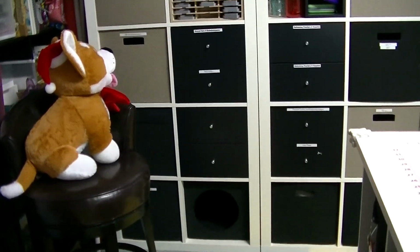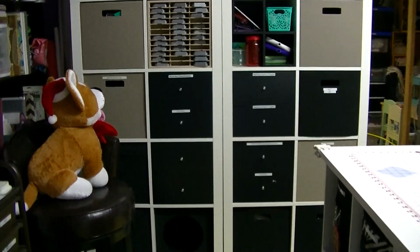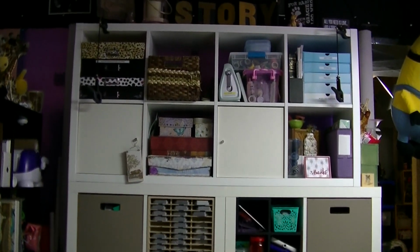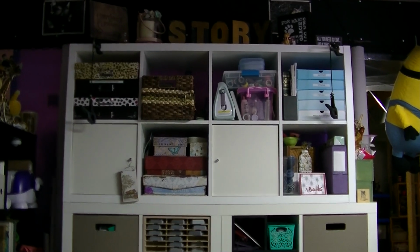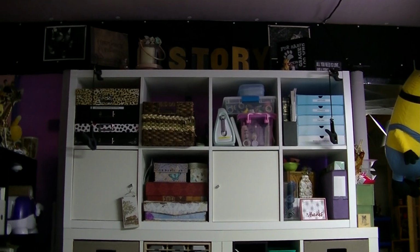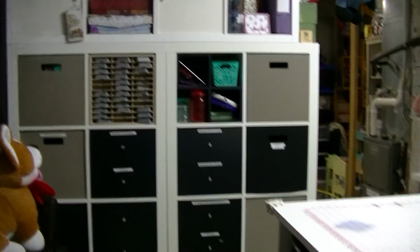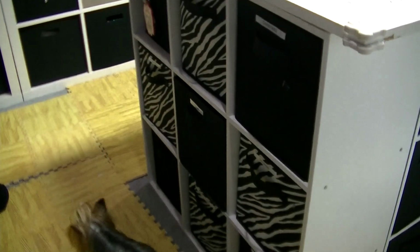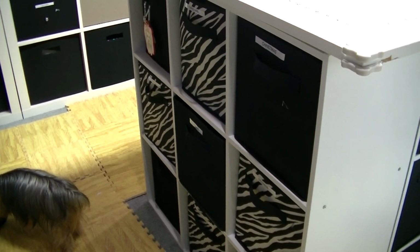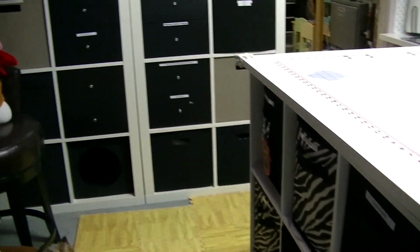Coming back, these are actually 3 of the IKEA cube shelves, and I've stacked them on top of one another to maximize my storage space, and then decorated a little on the top. And then this is the end shelf. There's Grace. The end shelf with the fabric cubes in it.